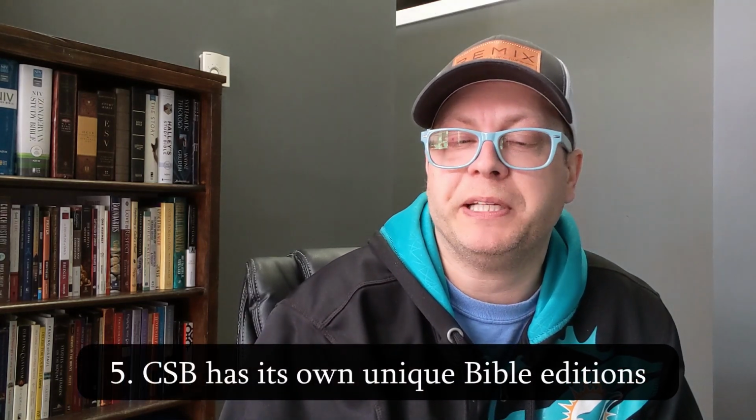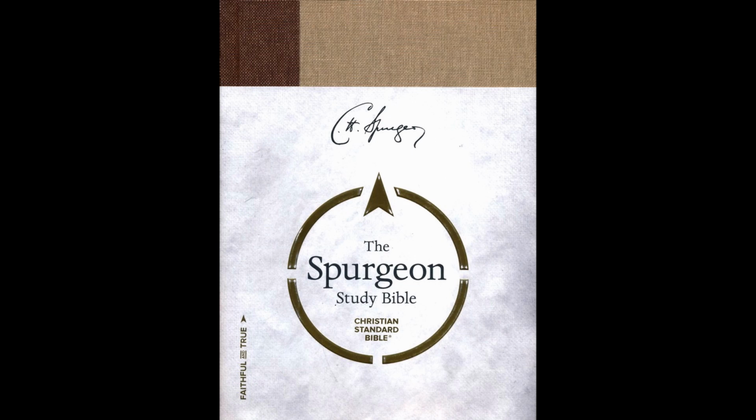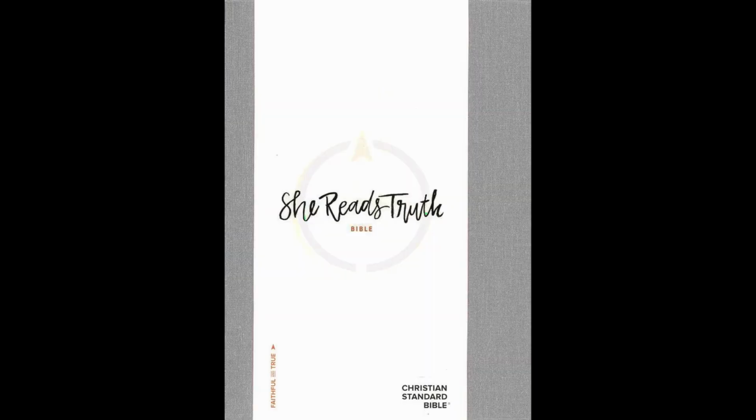One final reason that I'll give why the CSB is better is the unique Bibles that are available in the CSB. So for example, the Spurgeon Study Bible, the Apologetics Study Bible, She Reads Truth, He Reads Truth. These are just some of the unique Bibles that are available in the Christian Standard Bible translation. And the NIV also has some really cool Bibles too, but these are some really good ones, and they are available exclusively in the Christian Standard Bible. Maybe the Spurgeon Study Bible, I think you can get it in the King James as well. But by and large, these particular study Bibles are available in the Christian Standard Bible.